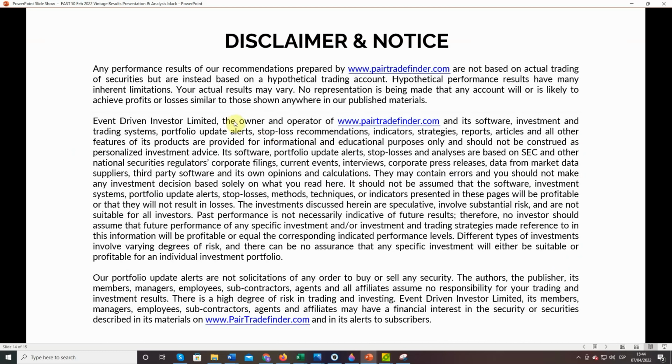Just a quick disclaimer, all trading involves a lot of risk. It may not be appropriate to you in your financial circumstances. We're not giving any financial advice. Everything you see in this presentation is for educational purposes only. It's your money, your risk. Please read this and trade accordingly.